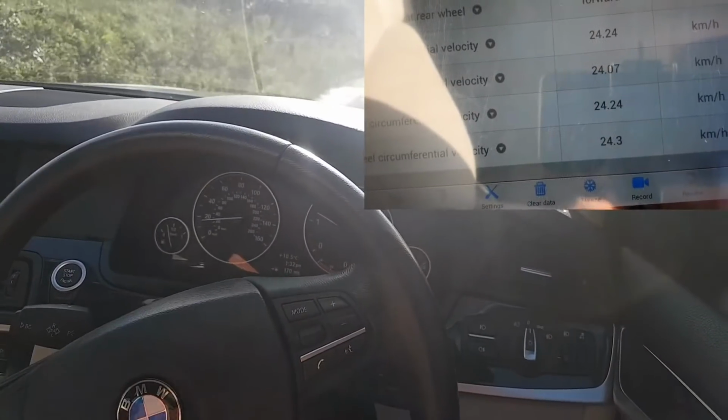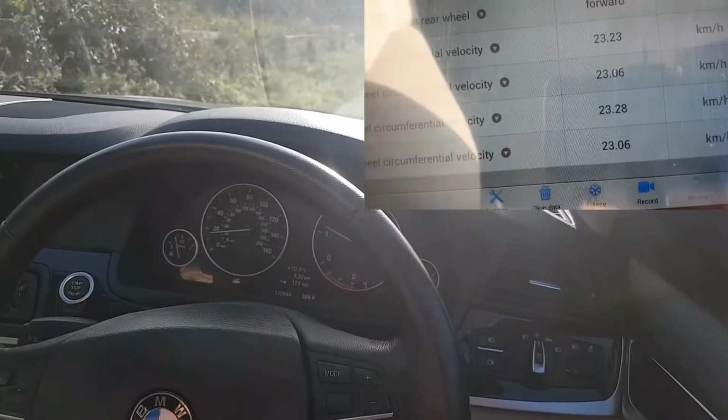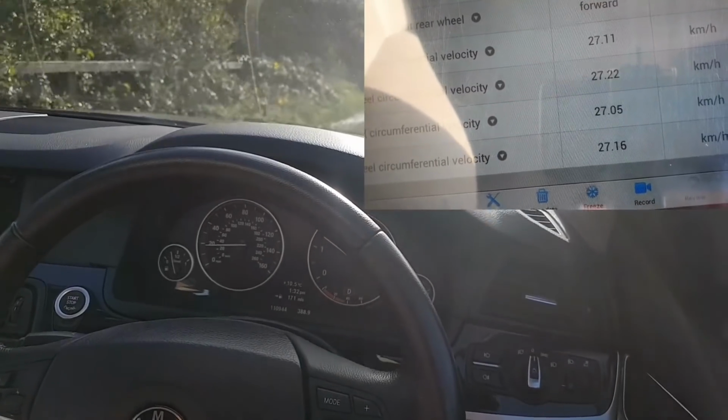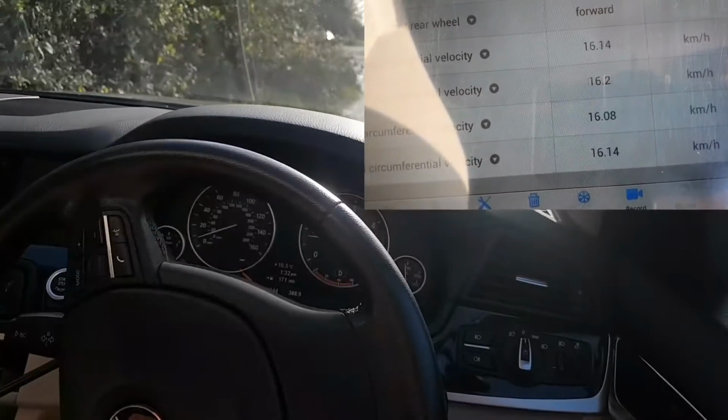Anyway, I'm not going to be able to try the ESP. I would have to make the car go sideways. We're not going to do it. But if the ABS works and there are no fault codes, there is no reason why the ESP wouldn't work.